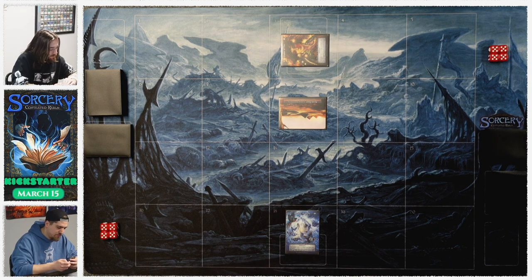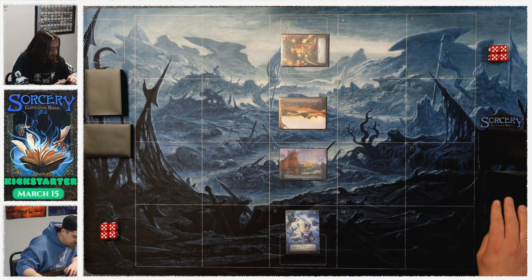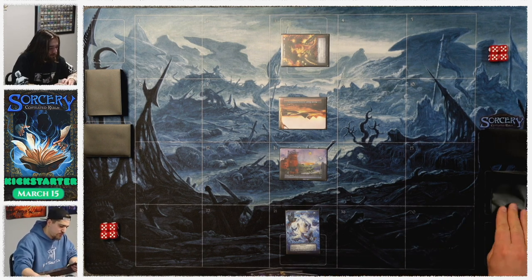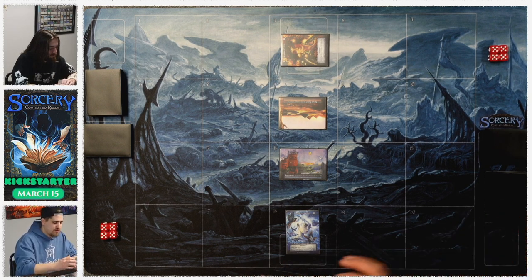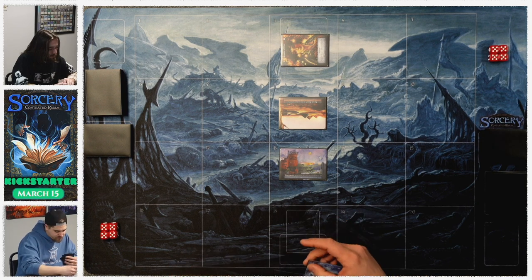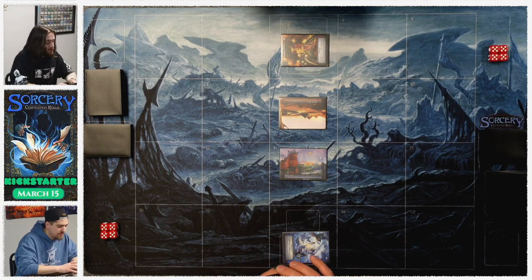I'm gonna play the observatory here. I get to look at the four spell book cards and put them back in any order. Interesting. All right, and I'll put them in that order. And then I will tap my Avatar of Wind to play a site. Oh no, I tapped, you have to tap your avatar to play the site. Right. To do that, all right. So that's my turn, go ahead.